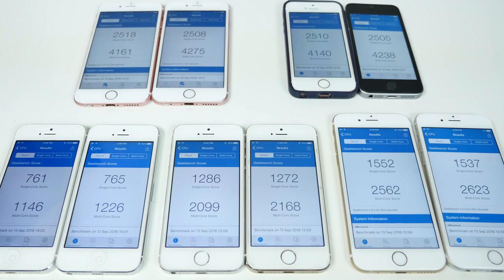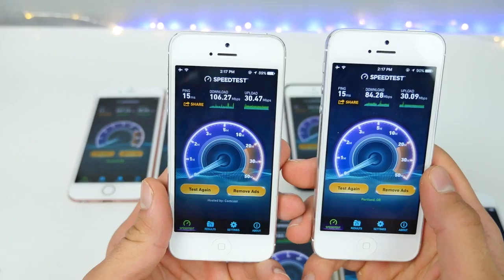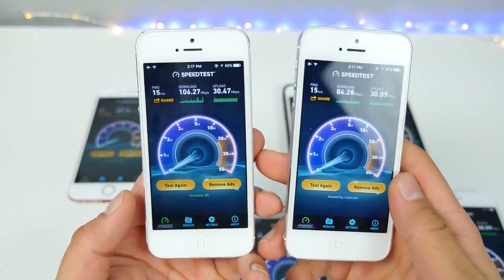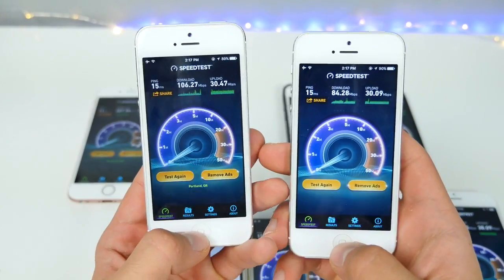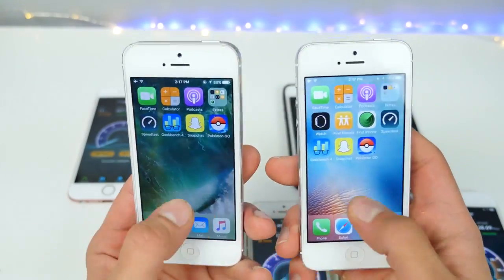In terms of animations, you're certainly getting the speed, but the actual numbers here are very interesting. And for the most part, pretty consistent Wi-Fi speed test results. So iOS 10 even did better on the iPhone 5 in terms of download speeds. But there it is, guys, iOS 10.